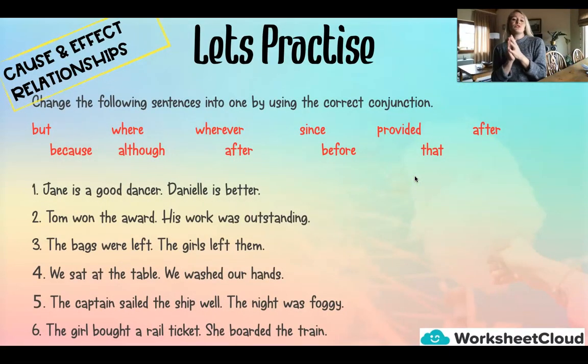Remember, it is important to always read your two sentences and decide which conjunction is best suited for those sentences, based on what the subjects are, based on the mood, based on the clauses, and so on. Okay. So now we are going to practice something a little bit more challenging, and these types of conjunctions have more to do with a cause and effect relationship between the two sentences.